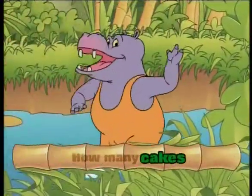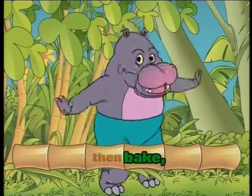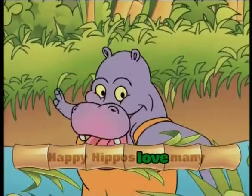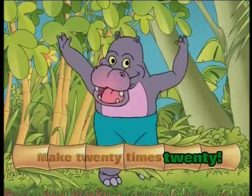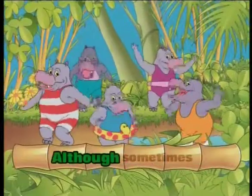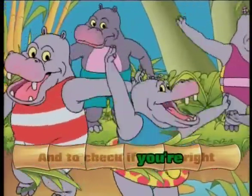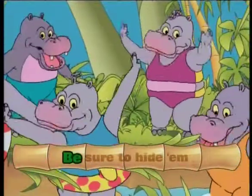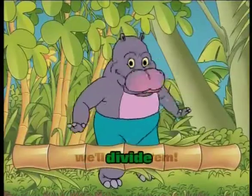How many cakes do you want to make? Decide on the number, then bake, bake, bake. If you want many, happy hippos love many, then make more than 20. Make 20 times 20. The multiplying is easy, although sometimes ambition. To check if you're right, just use division. But whatever you do, be sure to hide them, 'cause when we are around, between us, we'll divide them.